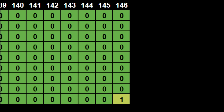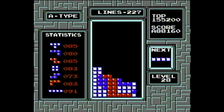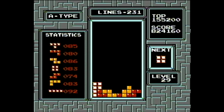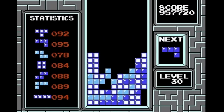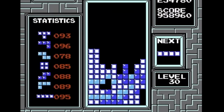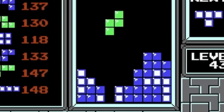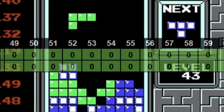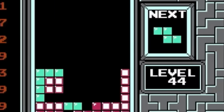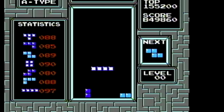Eric had made it to level 146. However, the game's developers never intended anyone to make it past level 29, since the kill screen speed kicks in. And from level 30 onwards, they never checked that all their code still operated correctly. Now, most things still work fine, but gradually, as you get deeper and deeper beyond level 29, Tetris begins to break more and more. The first sign of this is the level counter appearing bugged starting on level 30.